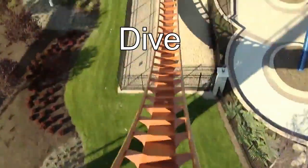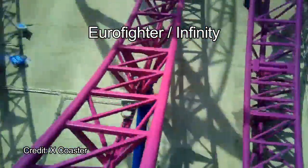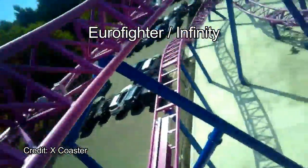Dive coaster, a roller coaster that stops and hangs at the top of its 90-degree drop. An example of this would be Griffin. Eurofighter / Infinity coaster, a coaster manufactured by Gerschlauer with many inversions, steep drops, and a vertical lift hill. An example of this is Takabisha.